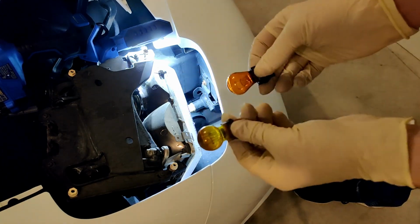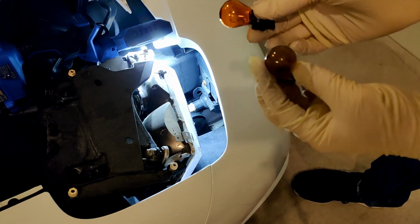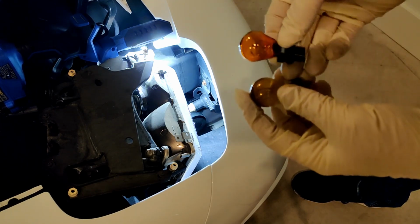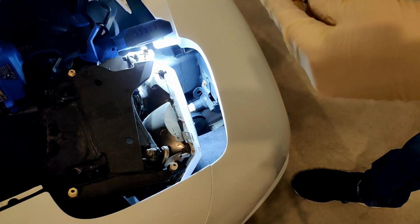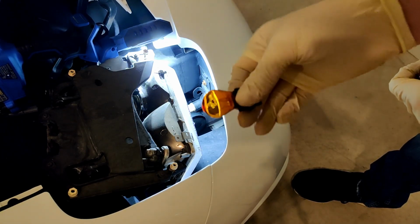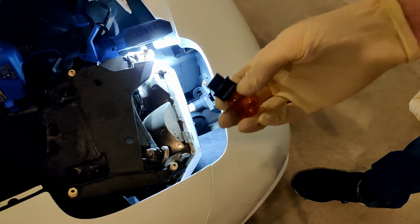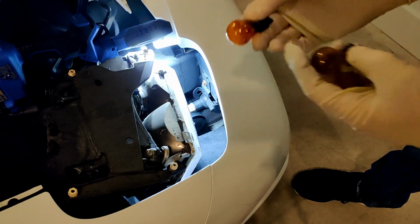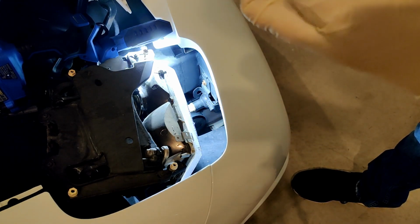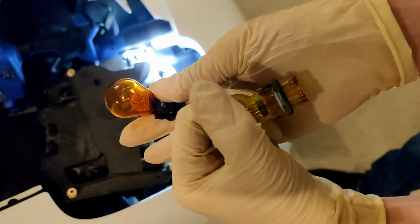Alright guys, so here on my left is the old bulb. Here on my right is the new bulb. You can tell this thing is pretty old and it probably needs to be replaced anyways. And so here's the new one. These should fit. This is what Rock Auto said would fit, and I did cross-reference on Amazon as well. I don't know if that's the most reliable, but what the owner's manual said was a different number.